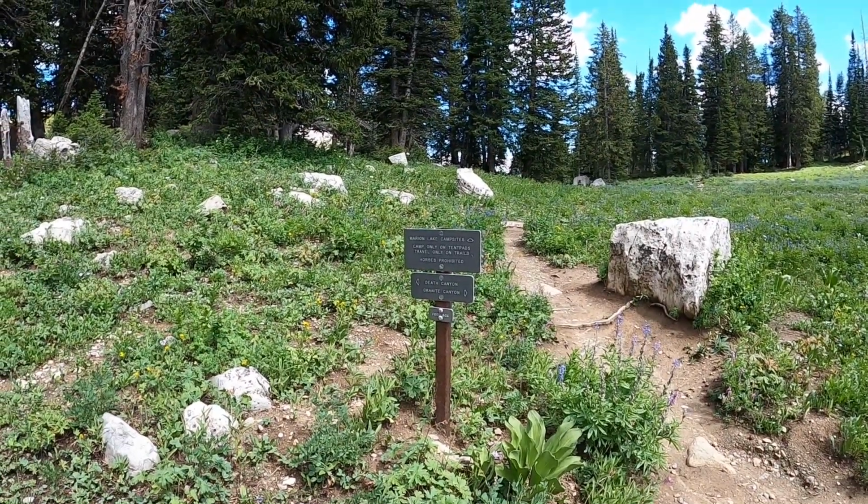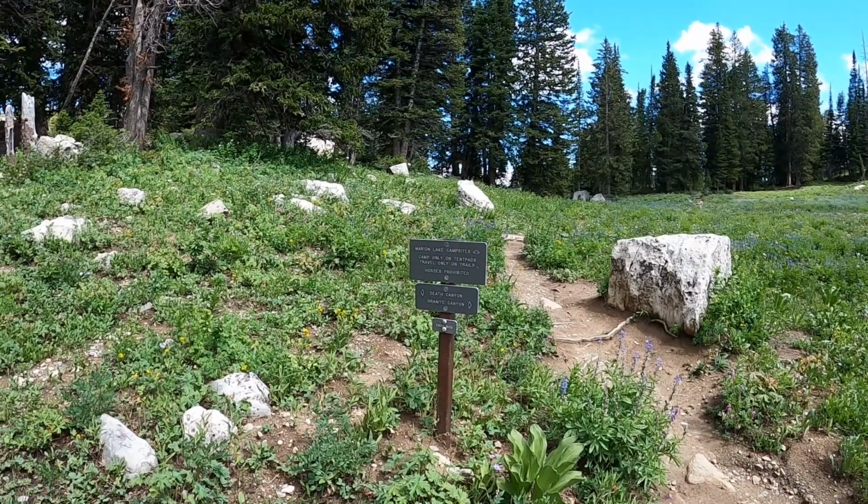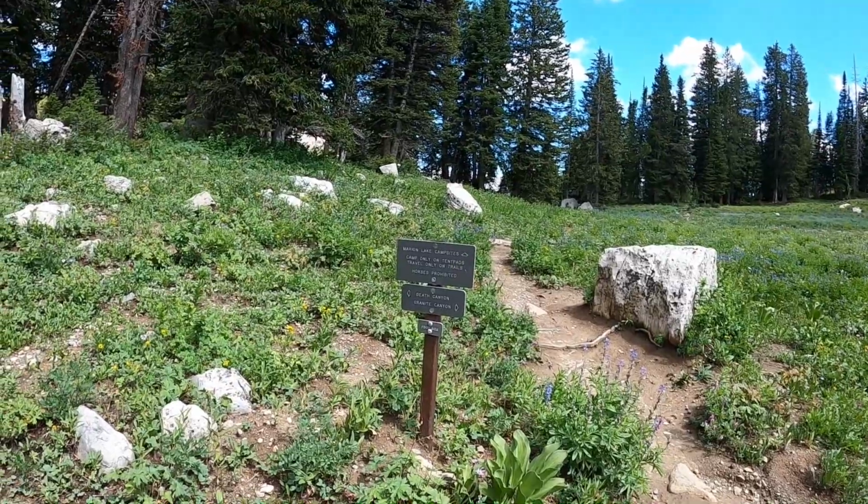We just finished up our lunch at Marion Lake on our way to Death Canyon Shelf. We're thinking about 4 miles or so. Off we go.